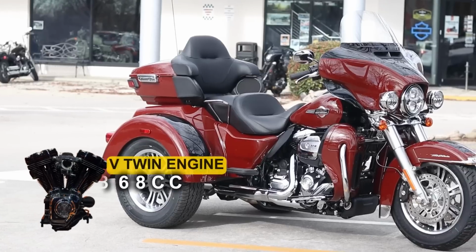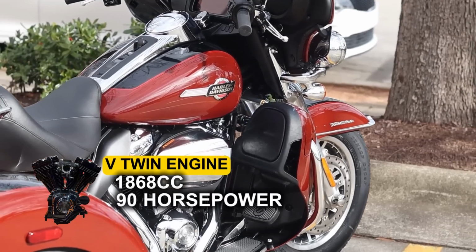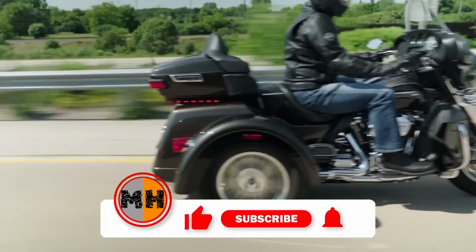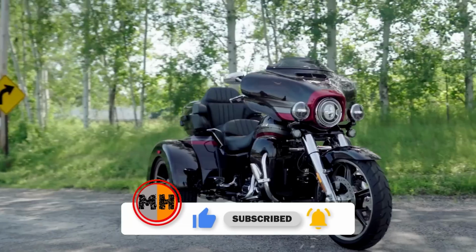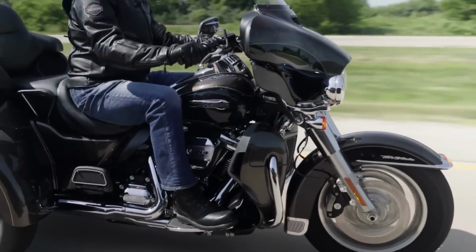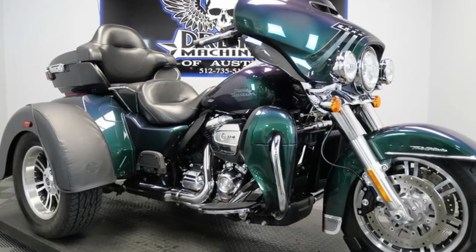Powered by the Milwaukee 8 1868 cubic centimeter V-twin engine, the Triglide Ultra produces around 90 horsepower and 120 pound-feet of torque. While those numbers might not jump off the page, they are tuned for stability and low-end grunt. Paired with a 6-speed Cruise Drive transmission, this setup gives the trike a strong, steady pull even under load. Riders looking to haul a passenger and gear for a weekend tour will appreciate the torque, but the engine is still pushing over 1,243 pounds of rolling weight, and that is where things begin to feel sluggish.